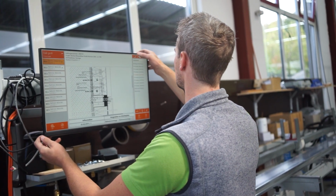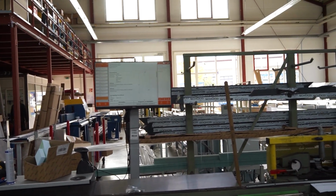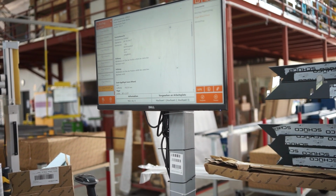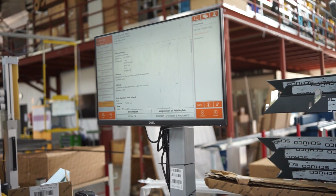It means we send everything via the program Logikal MES out to the individual terminals. And here the employee has all the information he needs to be able to process the individual elements or orders. This is a huge step, of course, because it saves us a lot of time, and the information is all compactly stored in one system.